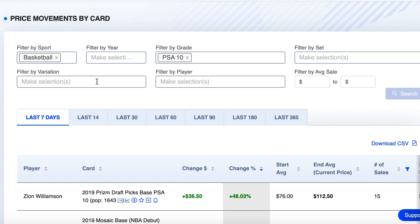All right, here we are. In the Market Movers tool, we went to Price Movements by Card, pulled up basketball in the grade PSA 10 over the last 7 days. As you can see here, Zion Williamson's 2019 Prism Draft Picks popped, 1643 pop count, 15 sales of that card in the week. Went up about 48%.